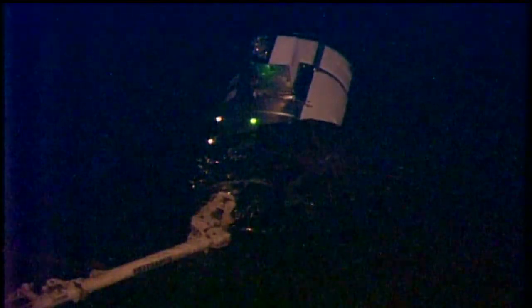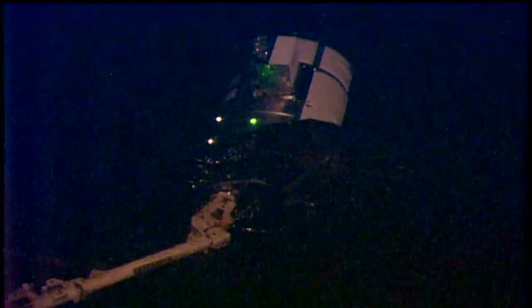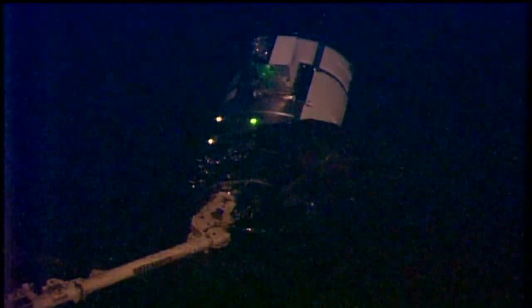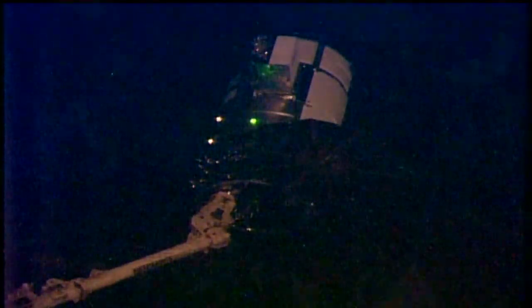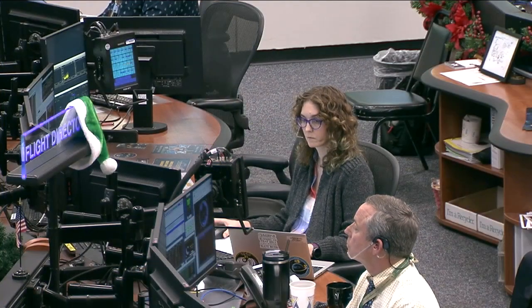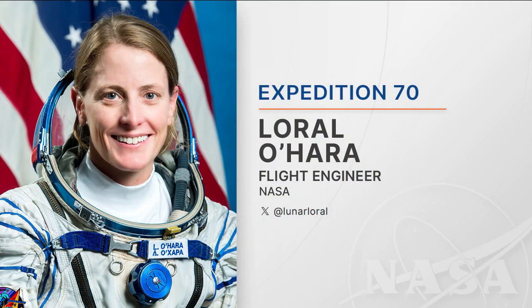Also in the room is going to be our CAPCOM, that's Megan Harvey. That's the voice you are going to hear communicating with the crew on board. CAPCOM stands for the Capsule Communicator. On board today, monitoring the operations of the release of Cygnus is NASA astronaut Laurel O'Hara.